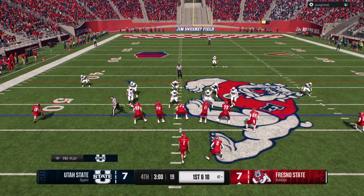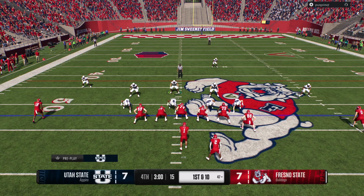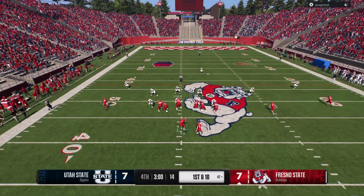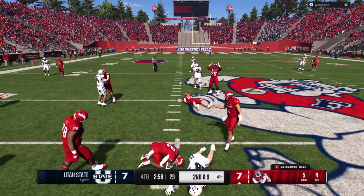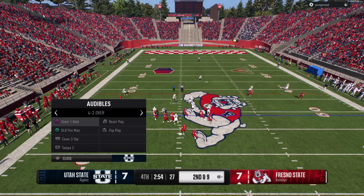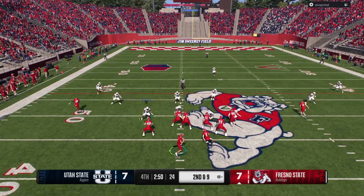Fresno State moving it quickly down the field. Let's go! Let's go! From the shotgun now, here's an inside give. Really nice stop there from this senior leader. Didn't get much on first down. It's second and 9. Back to pass.